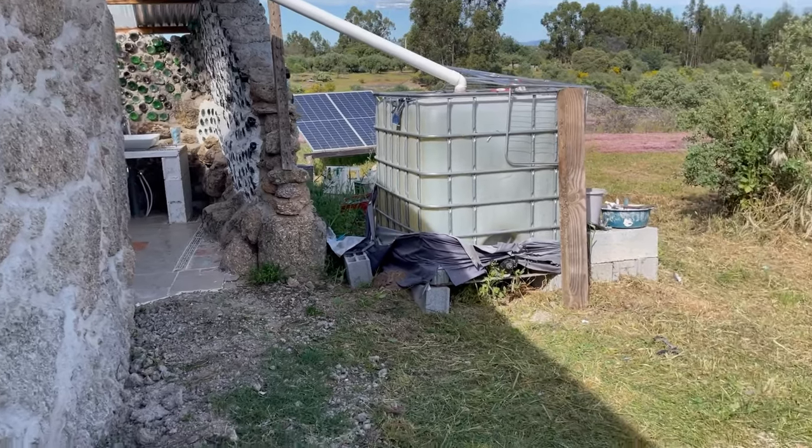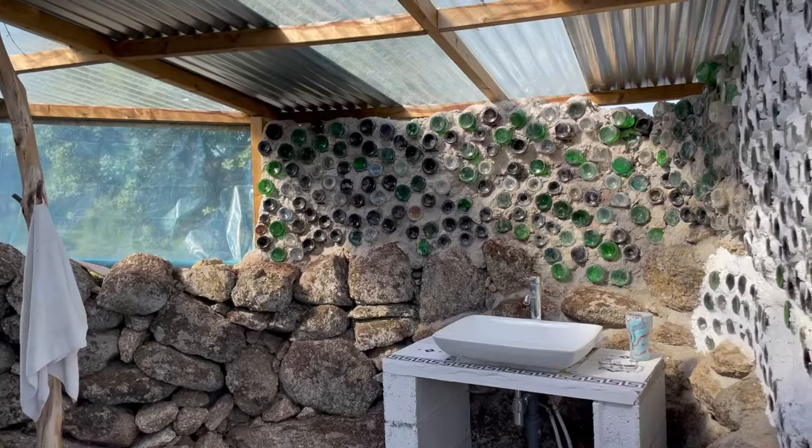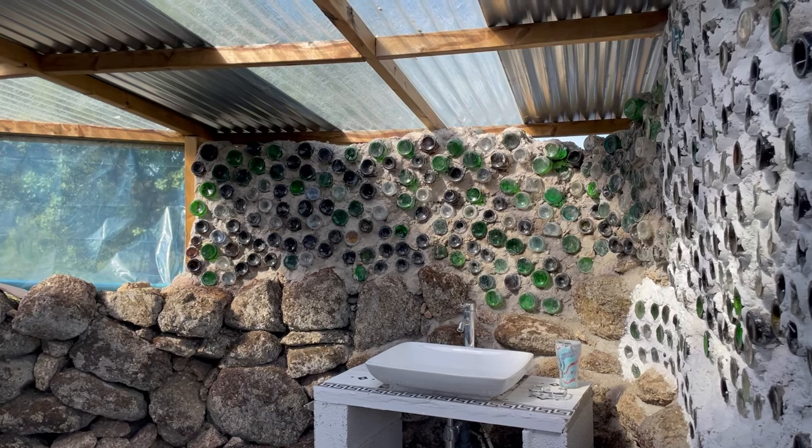Look how cool this looks now, all cleared up over here. Brilliant. So the bottles have also been cleaned off and all brushed around there, so I can paint that section of wall.